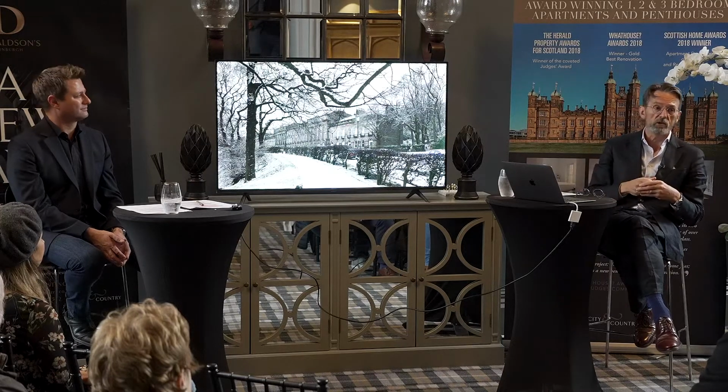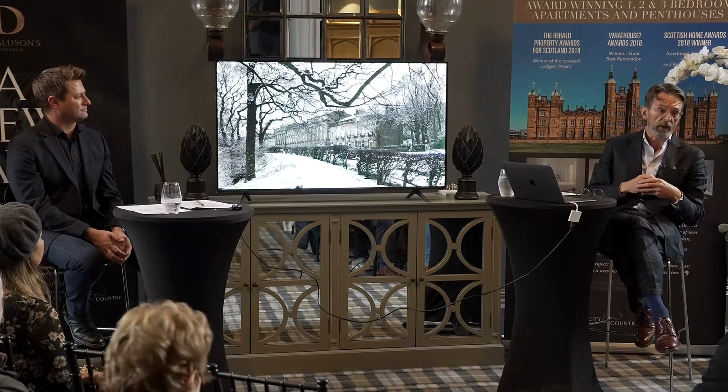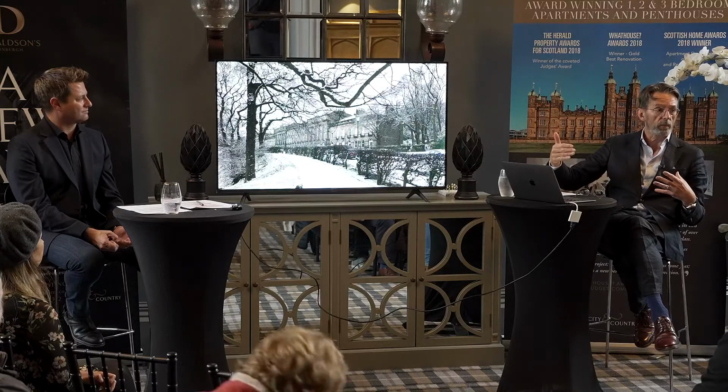But anyway, what we have in Regent Terrace, Carlton Terrace, and so on, these streets were where he really made his name. Playfair was interesting because he started very much in the tradition of Adam. He was commissioned to finish Old College. Robert Adam had been commissioned to start Old College. He died, and so it was finished by Playfair. He won a competition to finish Old College.